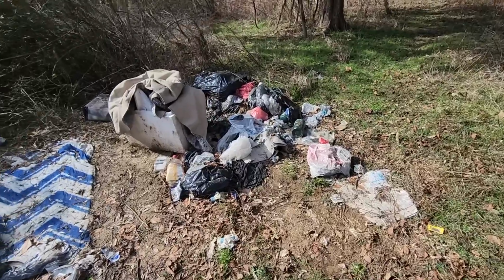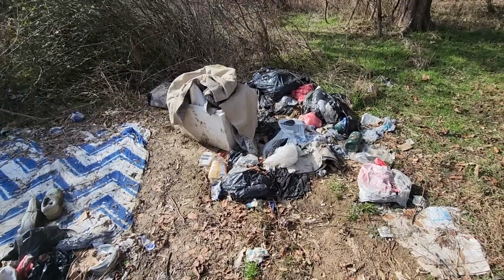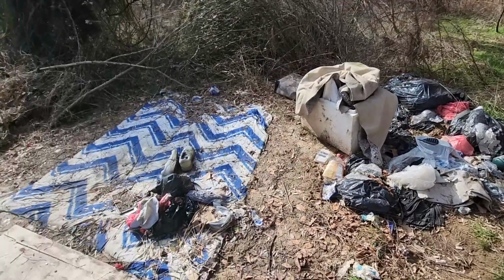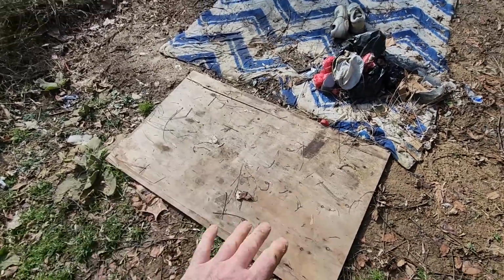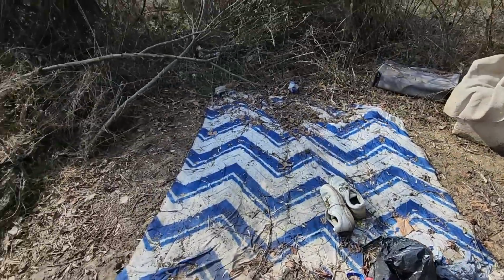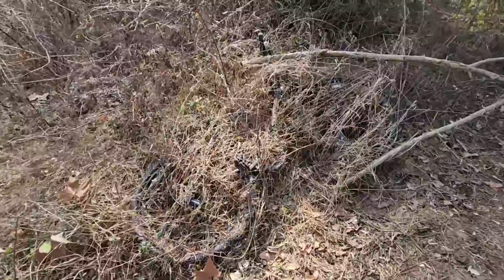Well, here's a little old homeless camp here. You can see where they left all the trash, and of course their tent would have been set up here. They probably took the shoes off to get in the tent. Left all the junk here. There's their bike they left.